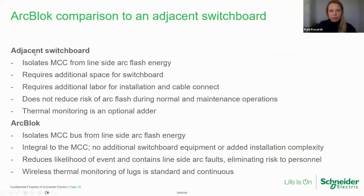Again, here there are two scenarios. They had an adjacent switchboard, with all those things I mentioned: additional space, additional labor. It's not really addressing the arc flash, versus, hey, add an arc block. You are now isolating the line and load side, on whichever MCC it was, and you're reducing the incident energy. So for me, I think it's a no-brainer.